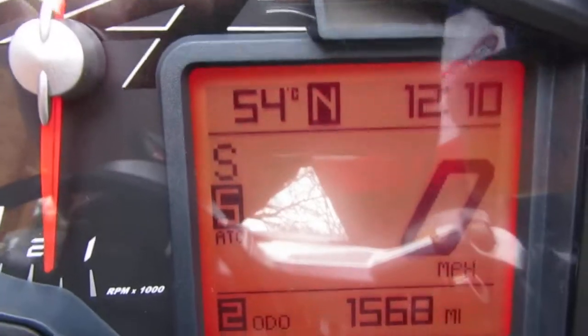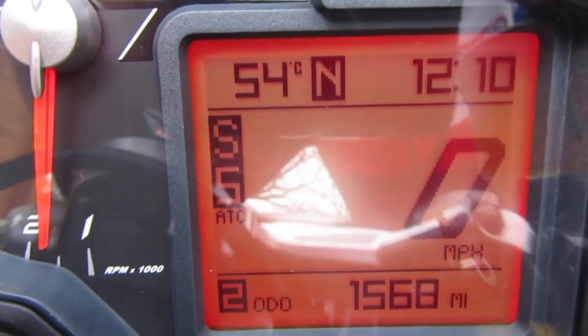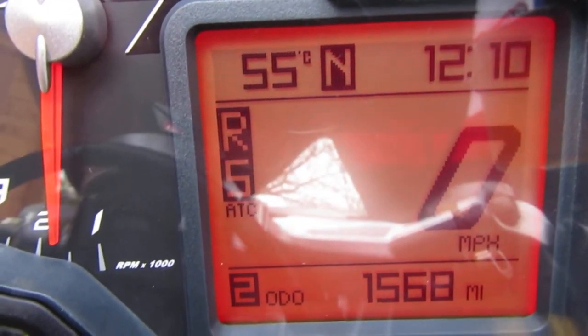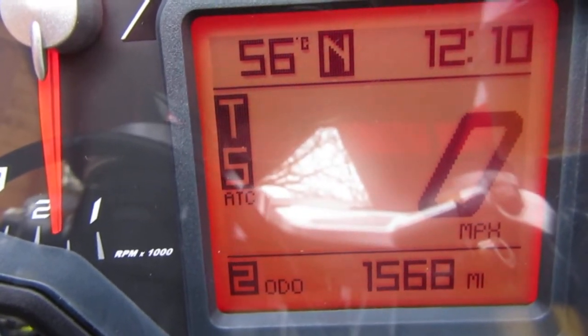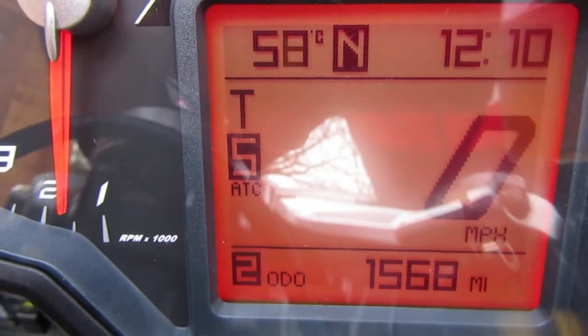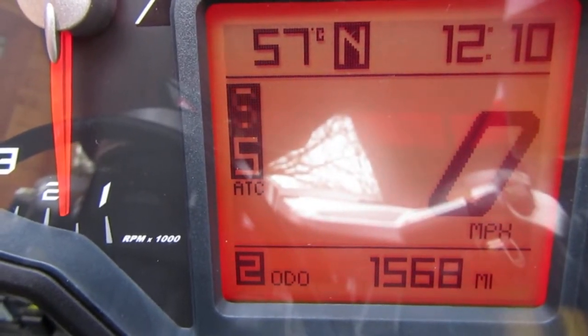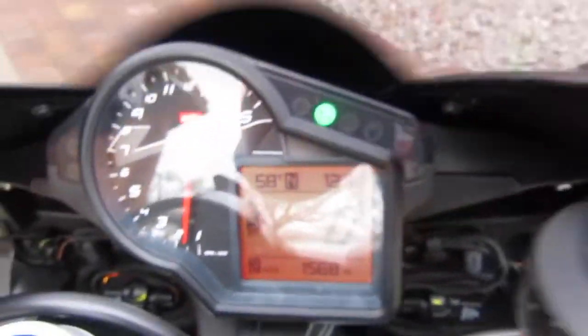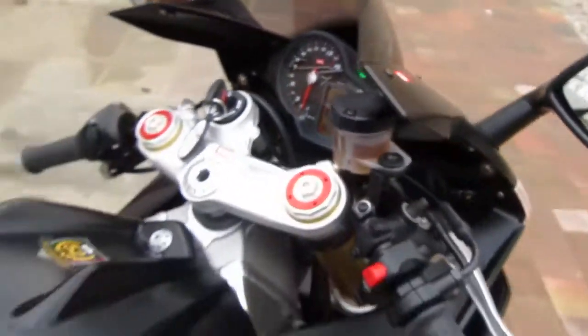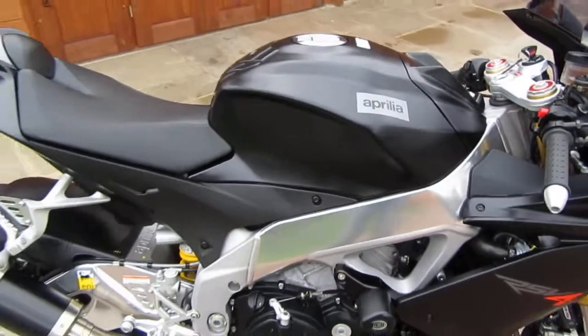You can adjust the mode from sport to rain to track, back to sport mode. So whatever your riding abilities, there should be something for everyone.